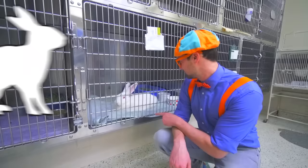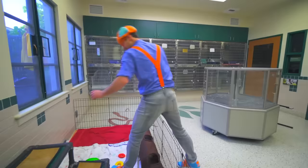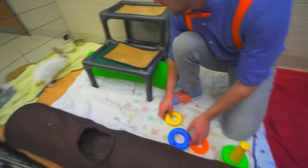Hey. I have a treat for you. Come look over here. Wow. I have a rabbit friend right down here. Oh, where are you going? Oh, look. Hey, rabbit. Oh, there it is. Hey. It's running around.